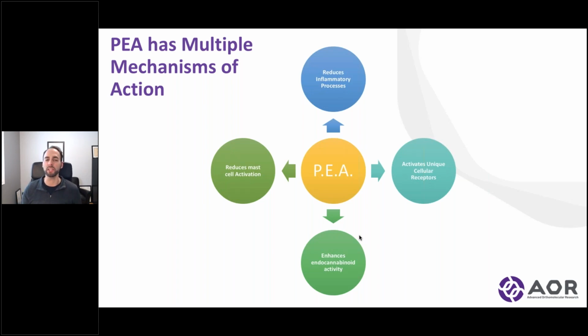It also activates other unique cellular receptors, as I mentioned. PPAR is a powerful anti-inflammatory pathway, and PEA has the ability to regulate it. The same goes for the vanilloid class of receptors that I showed, the TRPV class, if you look back a couple of slides, which is the capsaicin class. These are the same receptors targeted when you rub on cayenne or capsaicin, which is found in a lot of over-the-counter pain creams. That's a pain receptor, so PEA inhibits it, which again gives an analgesic effect.